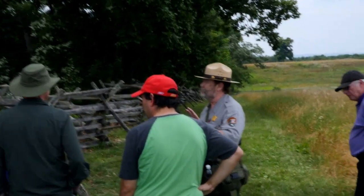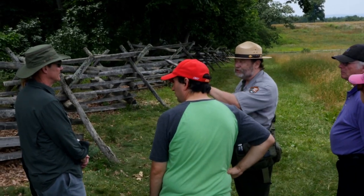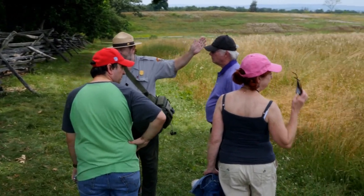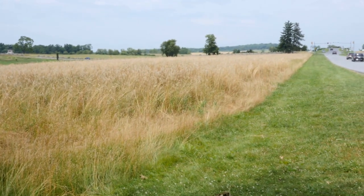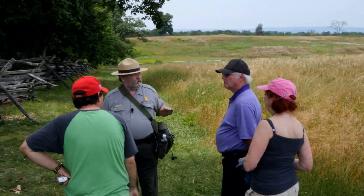Let me explain just briefly here. Reinforcements are coming in from the Union side. We had two brigades already, Cutler's brigade. They have fallen back into those woods, and in fact, some even toward the town. On this side, the Union is doing well. North of us, they're doing poorly.